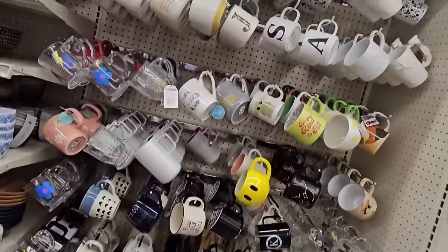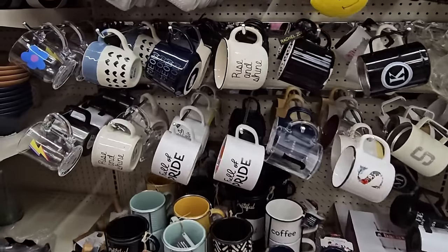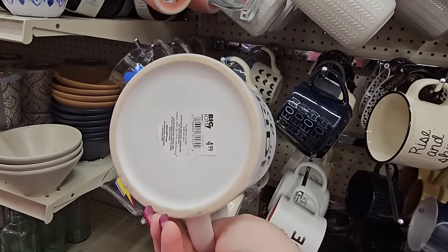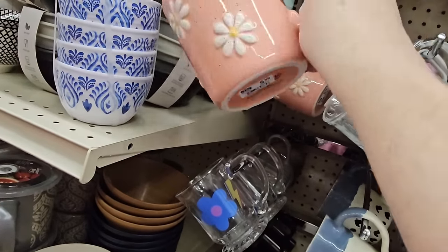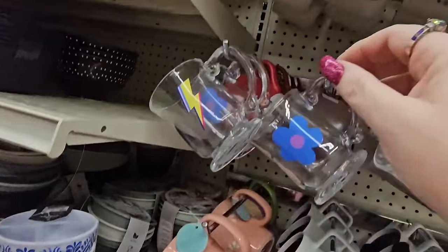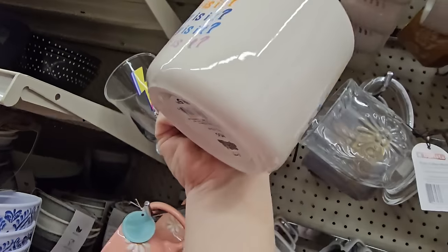I have a very large coffee collection set over here. Let's see if we can get a price or two on something. Ooh, there's a Full of Pride cup for $4.99. That's a lot more than I would want to pay for a cup. This one is beautiful, but it's $5.99. But look at the daisies and the speckles in there. What is this one? What's it say? What day is it? What day is it?